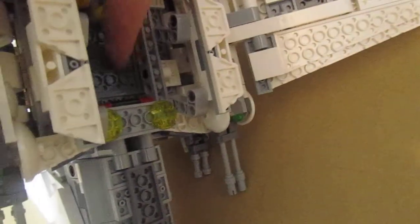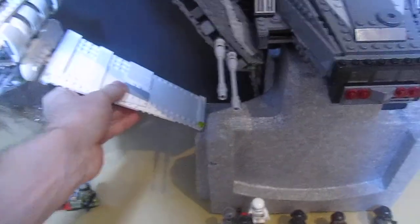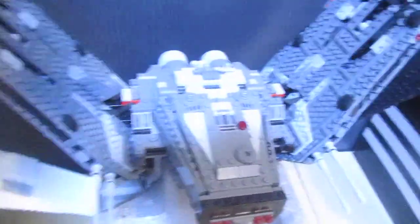And then there's also a door and a hatch here that also move. So by my count, that is 11 points of articulation. Moving on to, sorry for the wobbling camera.